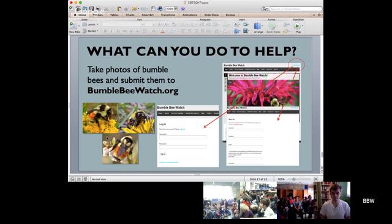So let's say you decide to build a pollinator garden at your school, and you want to know which pollinators are actually visiting it and what kinds of bumblebees you have. You can take photos and upload them to the website, and it gives you lots of really cool information.